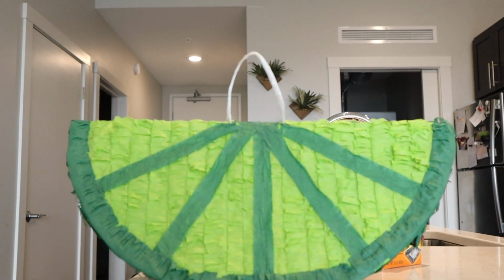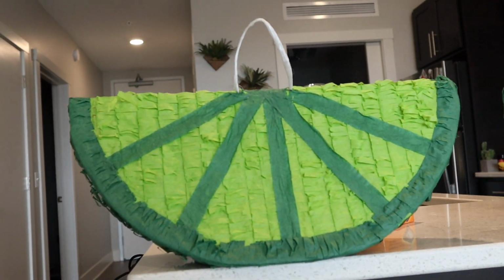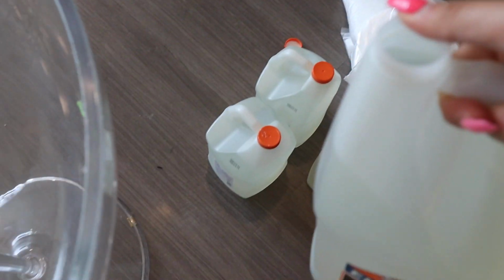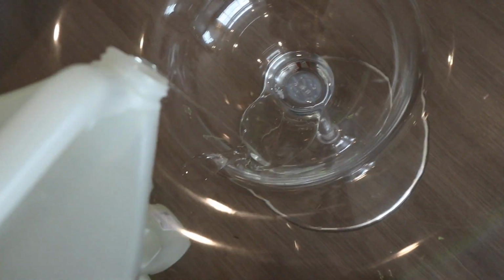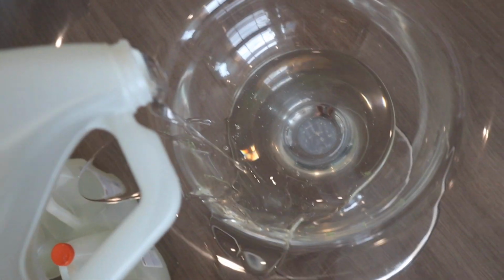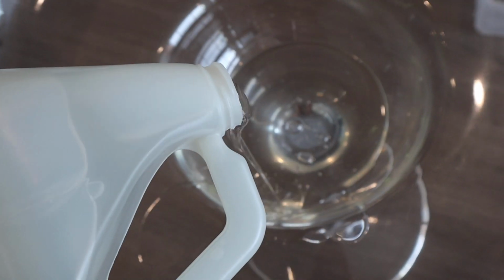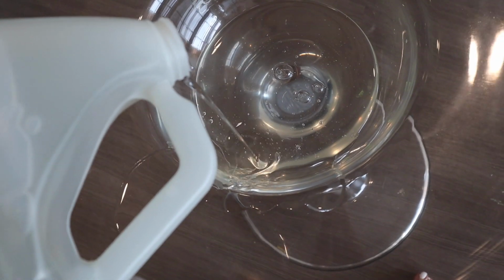I was feeling festive, so I got some of these limes. One-handed cap screw off. Hello. All right, let's add in this glue. This is crazy. Look at this. Trying to hold this heavy gallon of glue like it's nothing. Probably gonna add all 5 gallons. It's going to be literally massive.